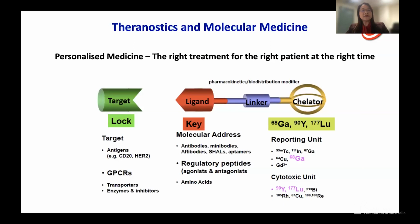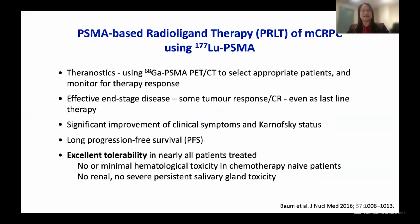interest. And to illustrate this a little bit further, it is really what they call a lock and key mechanism, and it is a form of personalized medicine, making sure that we are providing the right treatment for the right patient at the right time. The key consists of the radionuclide, for example, in this case here is the lutetium PSMA, linked with the ligand, and here the ligand is PSMA, but it can be other types of antibodies or other peptides as well, or other proteins. And the lock that it goes into, it can be the PSMA receptors or other form of receptors for other types of cancers. So it is actually quite a unique form of personalized medicine.